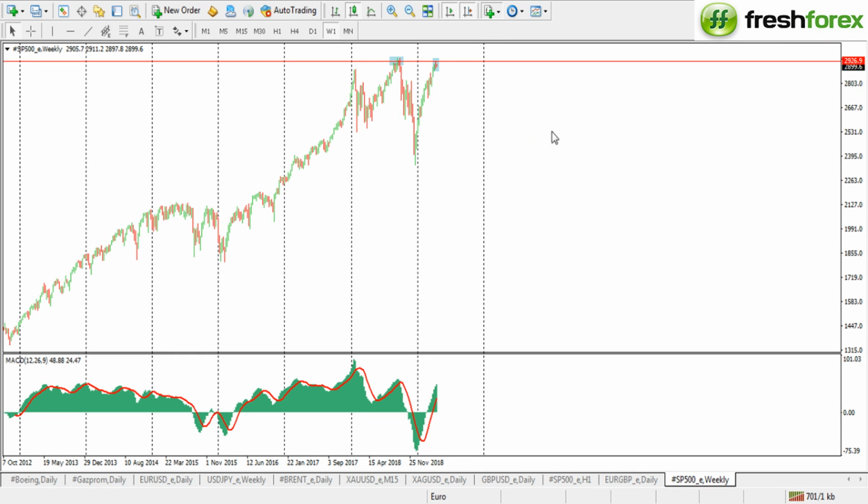Then if I'm to add another trend indicator, let me add the moving average, the 200 moving average. How I came up with that 200, I explained sometime back when I was tackling how to come up with the period for your indicator. So this is the 200 moving average. Then I'm also going to add another moving average, which is 152. Let me give it a different appearance.